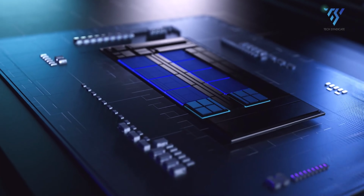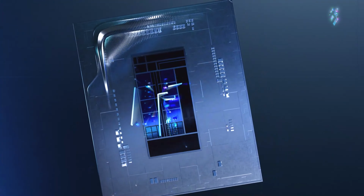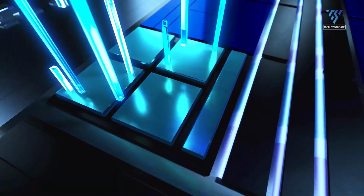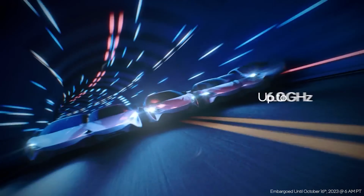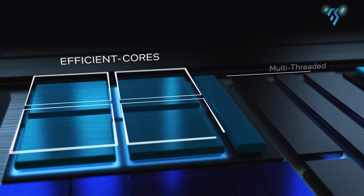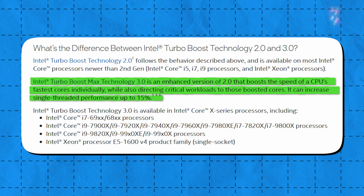The 14900KS truly shines when it comes to clock speeds. It is rumored to have a base clock of 3.2 GHz, similar to the 14900K. However, the real magic lies in its boost clock. Thanks to Intel's thermal velocity boost technology, the 14900KS can reach an astounding 6.2 GHz on up to 3 of its performance cores. This technology dynamically pushes clock speeds beyond the standard limits when there is sufficient thermal headroom. Additionally, Intel's Turbo Boost Max Technology 3.0 can further boost specific cores for optimal single-threaded workload performance.